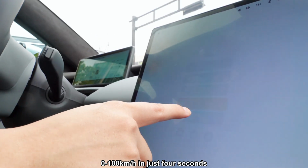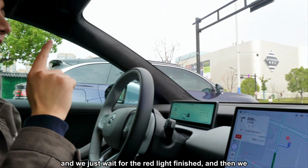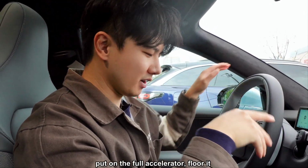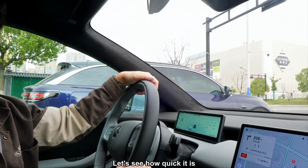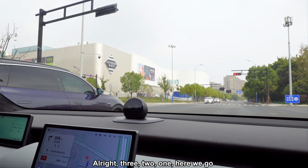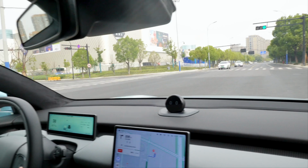0 to 100 kilometers in just 4 seconds. We just wait for the red light to finish, and then we put on the full accelerator. Floor it. Let's see how quick it is. Alright, 3, 2, 1. Here we go. Oh my gosh.